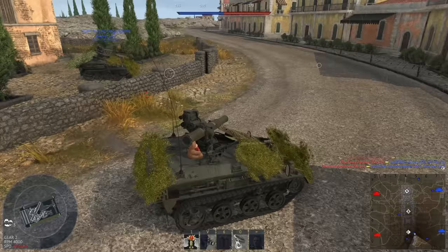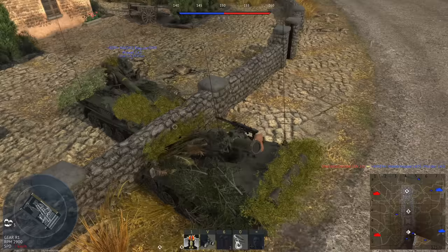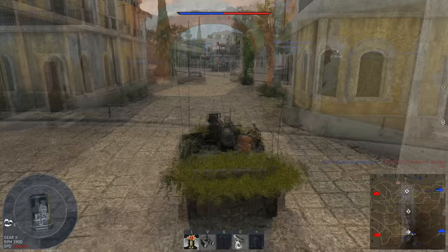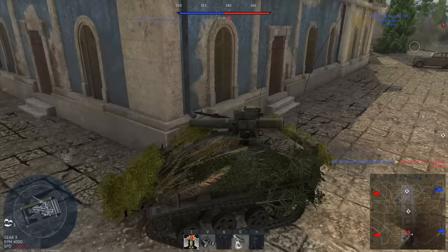Wait a minute. Come on. Let me break this fence. Come on, break this fence. We can't break this fence. Huh? Oh, not this way. Not this way.